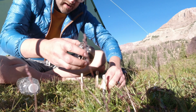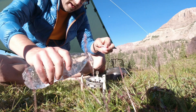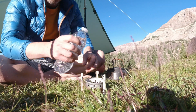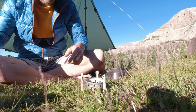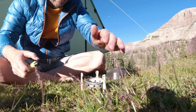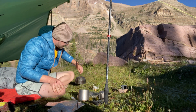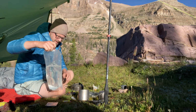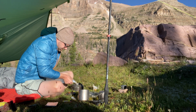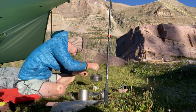And then I use any sort of alcohol-based fuel. I use HEET from the yellow bottle. I put it in this disposable water bottle because as we use it up, I can crunch it down and it gets smaller and smaller in my pack. So you do that. Light it. It's hard to see, so you got to be careful. That flame is going. Yep, it's gonna be hot.